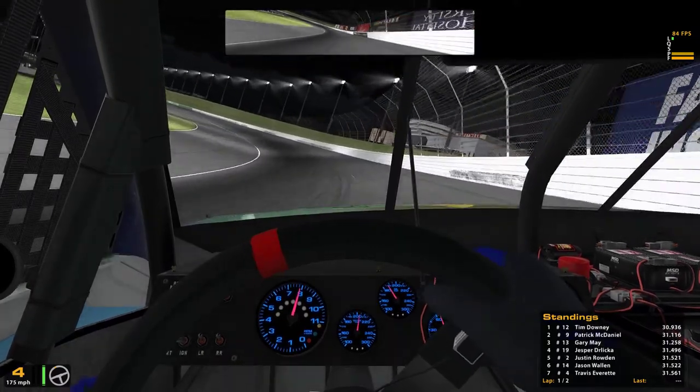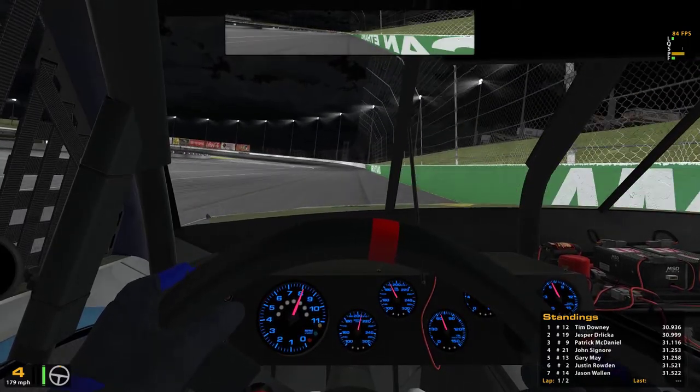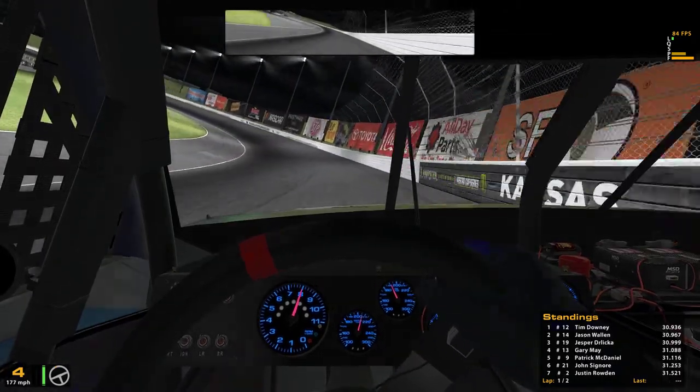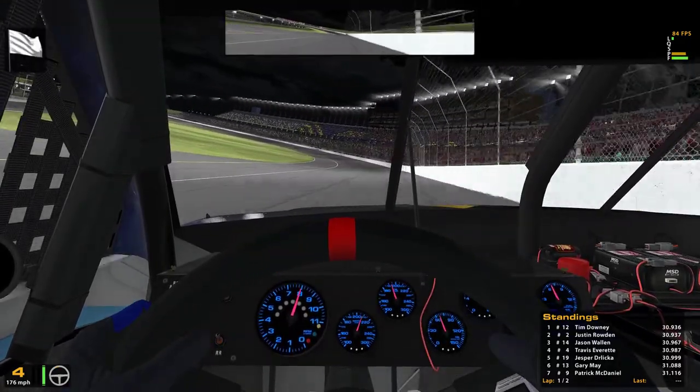This has to be one of the coolest tracks on the entire calendar that I raced at. When it comes to facilities and where it's located in regards to restaurants and hotels, there's a pretty neat little highway that flows underneath the track. I can't remember which corner it was on. Anyway, time to get qualifying.